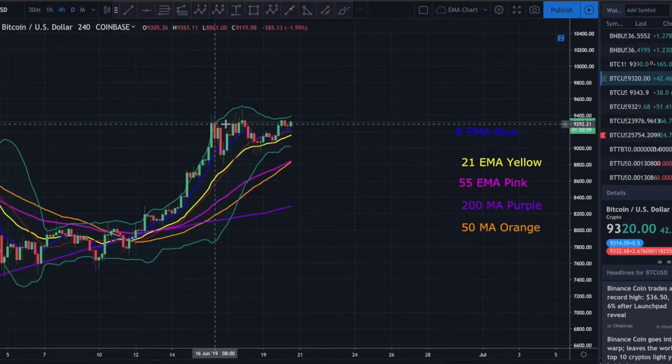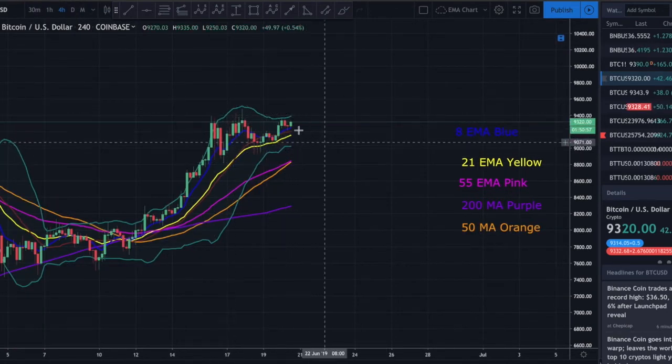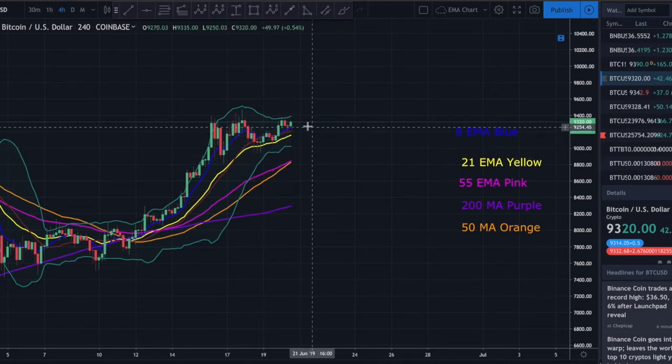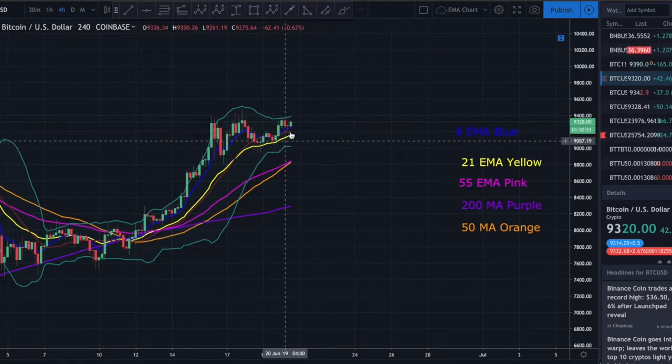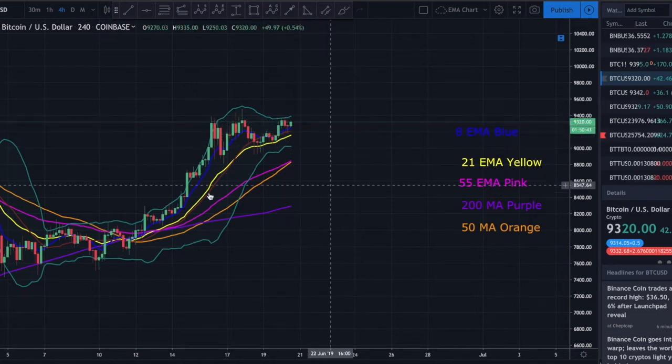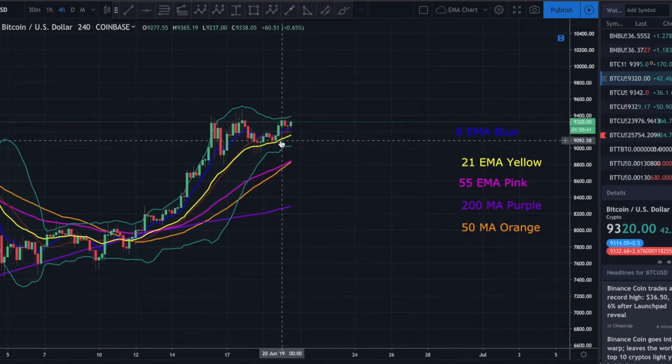Pulling into the 4-hour, Bollinger Bands here are starting to tighten, starting to bottleneck here. We're on the 4-hour chart, and the 8 exponential and the 21 exponential are starting to converge on each other. Again, that does suggest a larger move likely to come in the very near future.